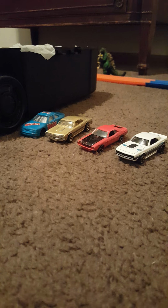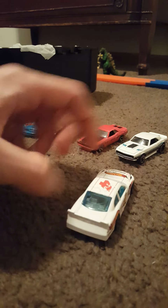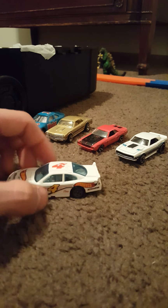And up next, this is a new one. We have the 2010 Chevy Impala NASCAR in white. The blue version is our current King of the Hill. Pretty fast car.